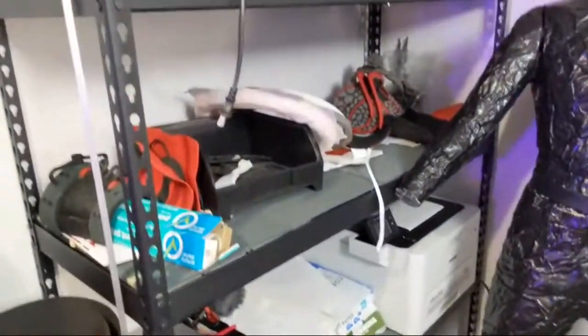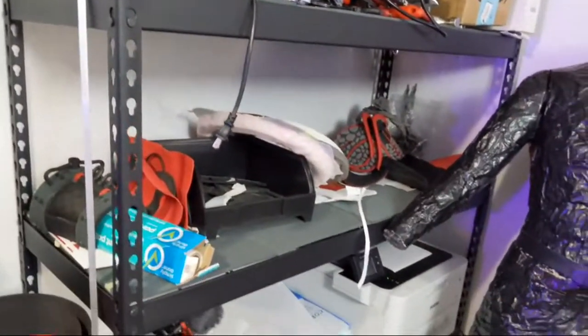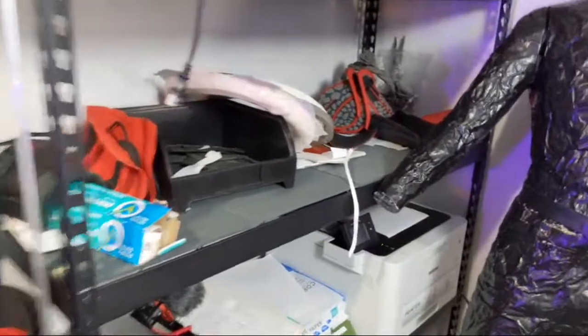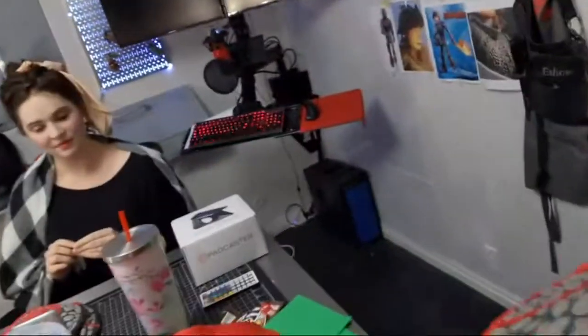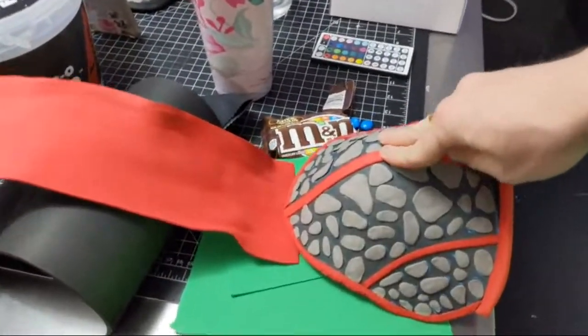All right, so let's see. We got to the tool shelf, and then we're moving down. This is still a work in progress. This is our work in progress shelf. We've got Olivia's pauldrons for Astrid over here that are in progress. This is pretty cool. I know I'm just talking about the foam again, but it really is super cool. Look at this pauldron.